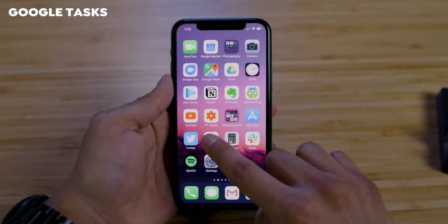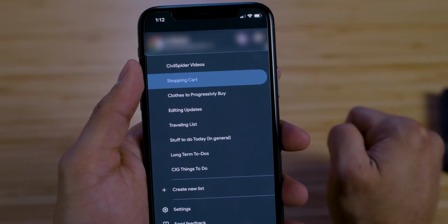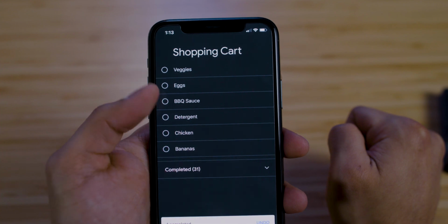Next is Google Tasks, which I use to organize myself whenever I need to create small lists of things that I need to accomplish, whether they be for work. A lot of it is usually for my grocery list because I always forget what I need to buy, which again, keeping myself organized, and you guys should too.